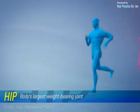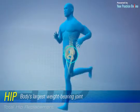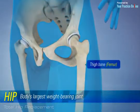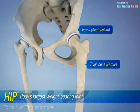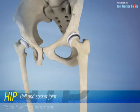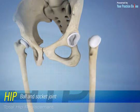The hip joint is one of the body's largest weight-bearing joints, located between the thigh bone (femur) and the pelvis (acetabulum). It is a ball and socket joint in which the head of the femur is the ball and the pelvic acetabulum forms the socket.